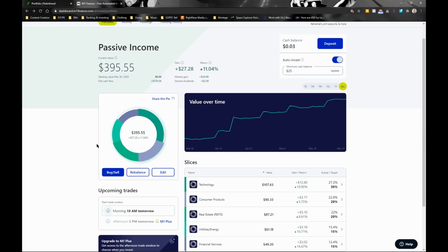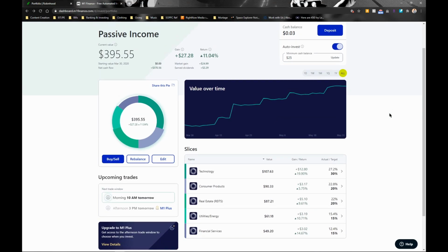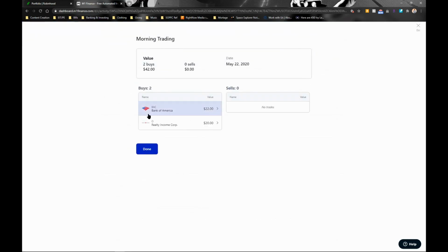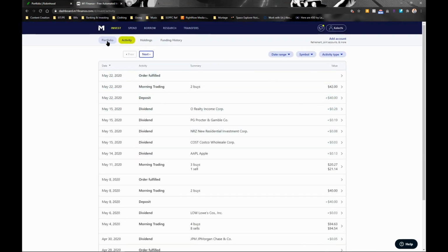First, we're going to talk about the M1 portfolio. There's not really a whole lot of changes that happened with M1. Actually, there's no changes since the last time that we talked about it. It's been a couple of weeks. Remember, the last time we were on M1, we bought Bank of America and Realty Income Corp. But since then, we haven't really made any other changes or any other purchases.